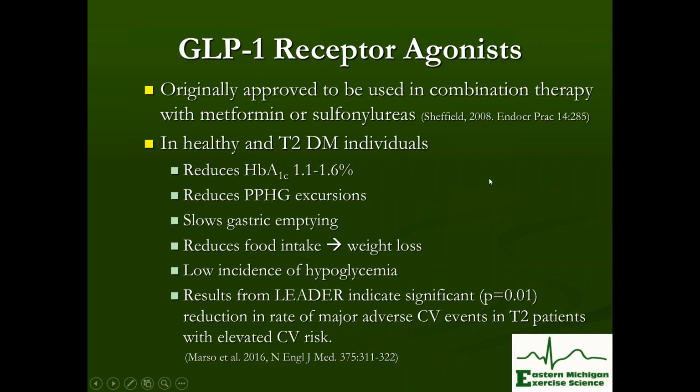And they were originally approved to be used in combination therapy. Back in the mid-2000s when they first came out, they could only be used in combination therapy with metformin or sulfonylureas. Okay. Especially after a failure of metformin as monotherapy.